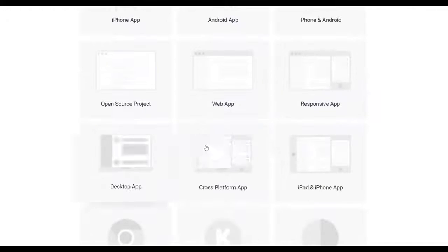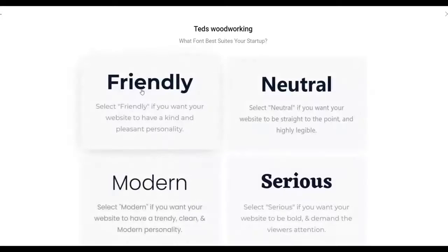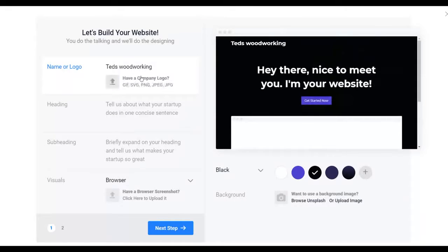And from here, I'm just going to choose, for example, web app. So let me just choose web app, and I'm just going to select any style from here. It doesn't matter. I'm just going to select any fonts. And that's it, guys, I'm going to be able to create a very simple landing page right here. So let me show you guys how you can create this.